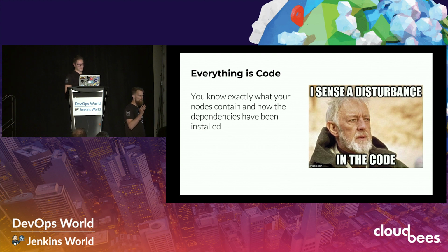I hope that every one of you is using version control to store your application source code. If not, you can talk to us afterwards. But what else should be code? Maybe the CI/CD pipeline, I mean Jenkinsfiles. They should be stored in the same place where the application source code is. What else? How about the environment where you run your CI/CD pipelines? So containers, Dockerfiles. That's what you get when you're using this Kubernetes plugin. You can actually have your containers described as code, and you can store them also in your version control system. So you know what's there.